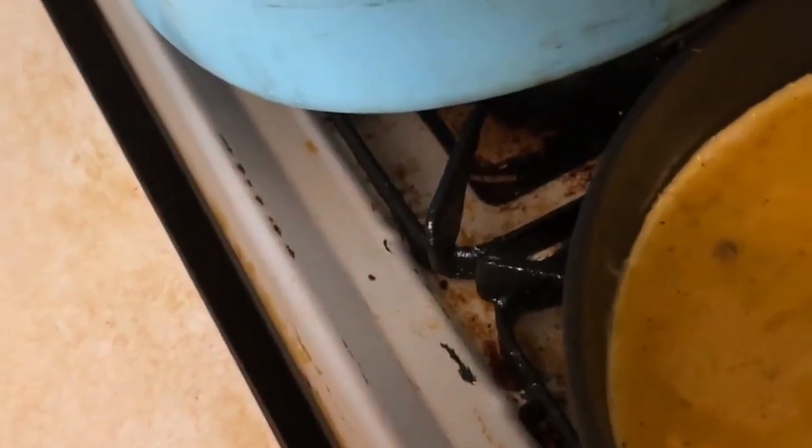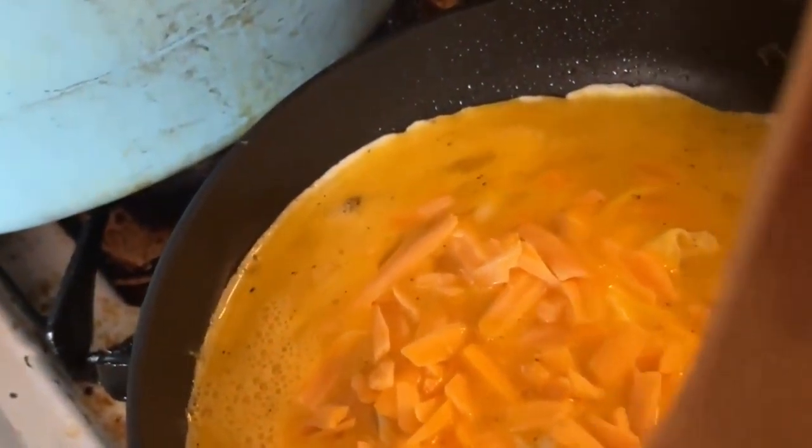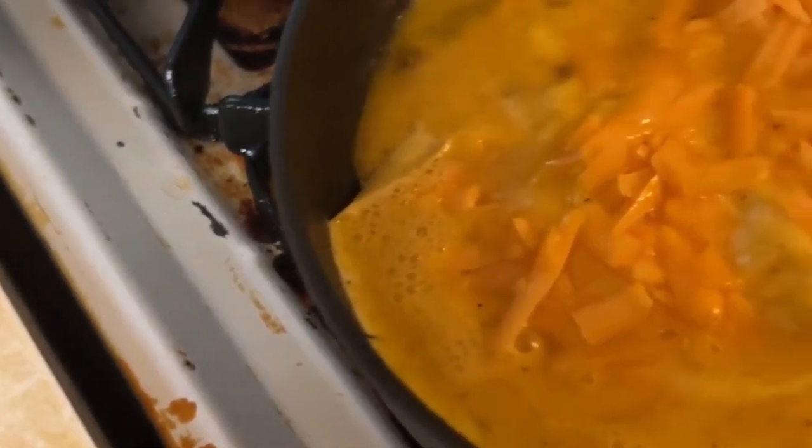I'm going to get my cheese now. Apply my cheese, because this tells me that I'm all set to go. So, cheese is good. We'll spread that out a little bit. There we go. One side right here. And you can just see here, just follow the same method.